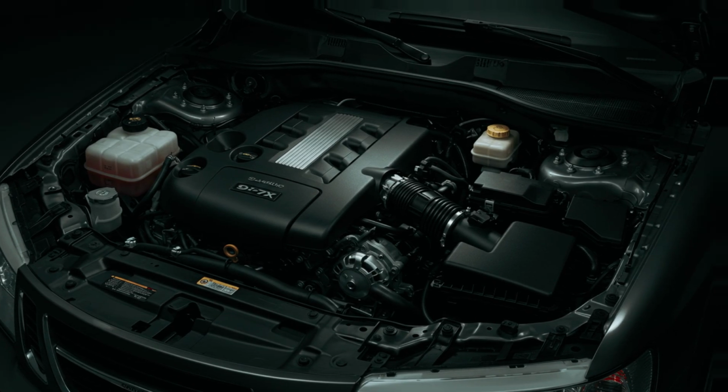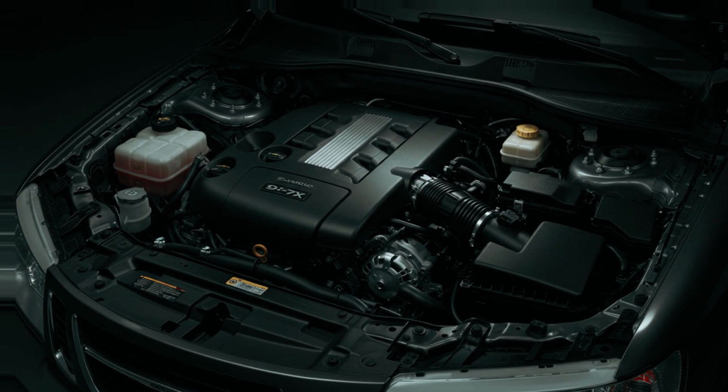Of course, it's not all perfect. Cabin noise at higher speeds could be better dampened, and the base model doesn't quite deliver the same punch as the upgraded trims. Still, for daily driving, it hits a sweet spot between fun and practical. Range and efficiency are also worth highlighting. For most drivers, that means fewer trips to the pump and more time enjoying the ride.